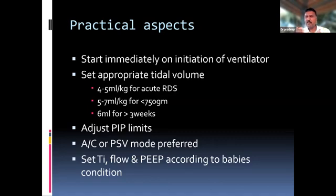You need to adjust the PIP limit about 15 to 20% above the working pressures. Assist control or pressure support ventilation is the best mode to use along with VG. VG with SIMV has not been found to be very great because there were more episodes of desaturations and the babies were more tachypneic and required more pressure. So people feel assist control or pressure support is a good mode to be combined with VG.